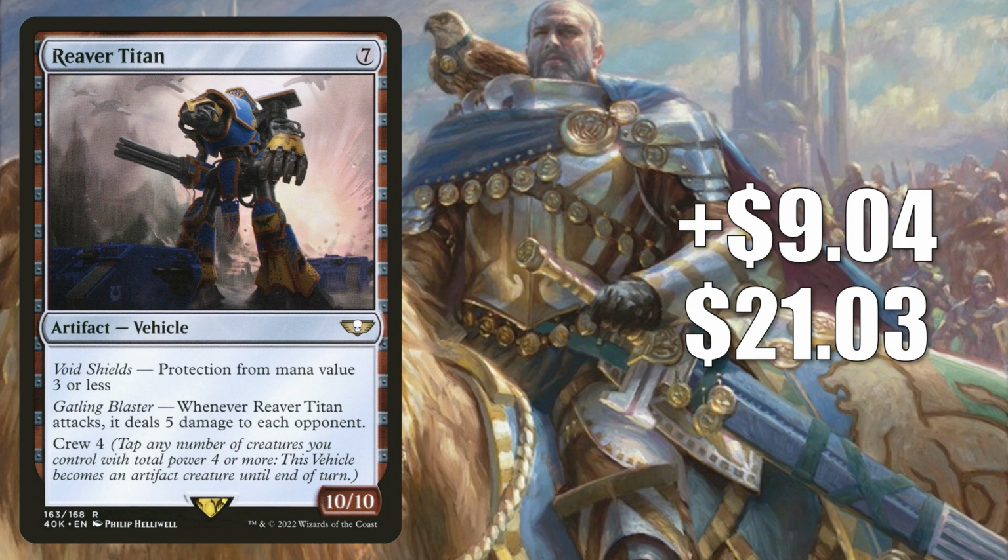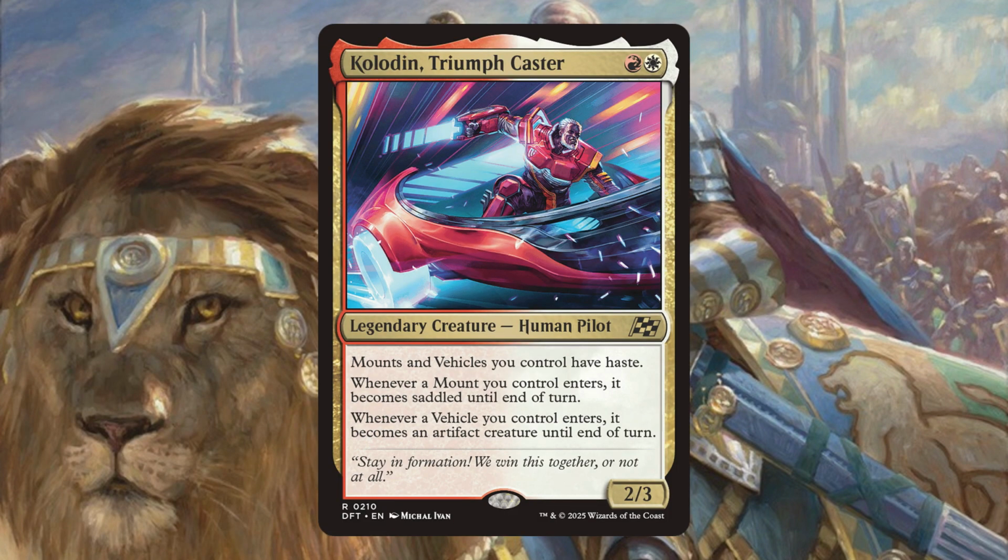Number 7 is Reaver Titan, up $9.04 to $21.03, that's a 75% increase. This is from the Warhammer 40k Forces of the Imperium Commander deck. It's a harder to find vehicle spiking now because of the vehicle support coming from Aetherdrift. Reaver Titan is in several Commander decks that are getting new tools thanks to that set. One example is Greasefang, Okiba Boss. I'm also seeing many players putting this in a new Commander build around a card from Aetherdrift's main set, Kolodon, Triumph Caster.